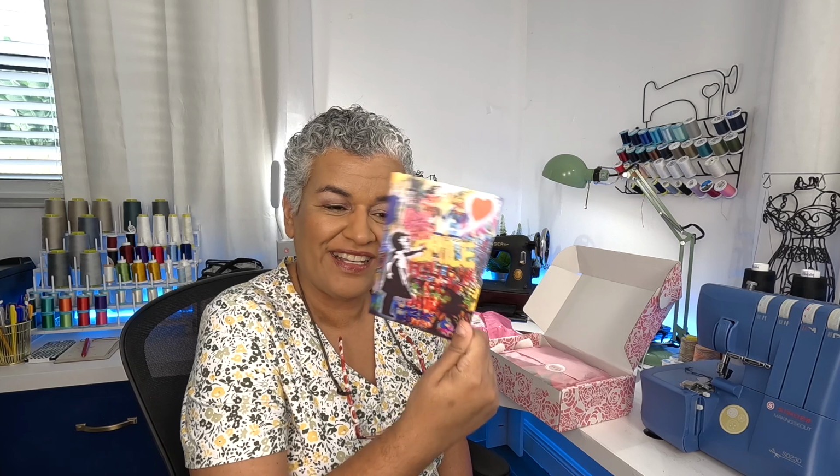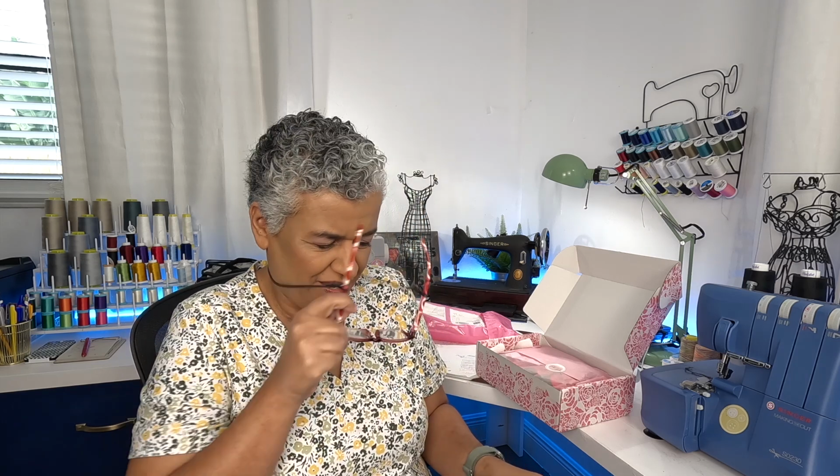So I know at least there's one of my photos in this little magazine that she puts out with every box. So I want to see which one it is. So let's take a look at this.